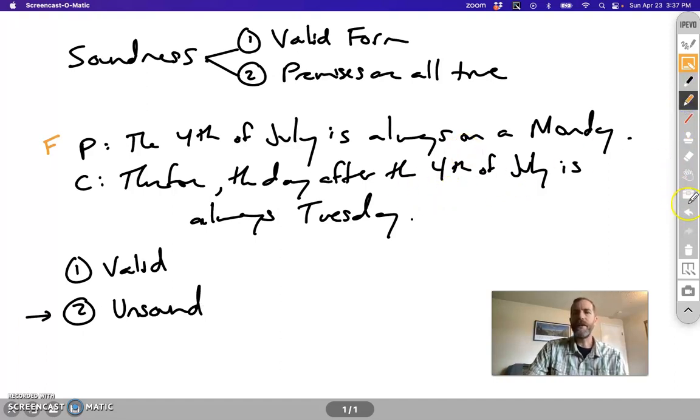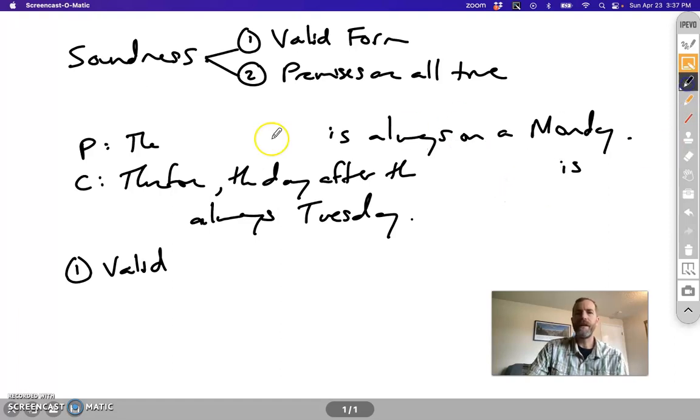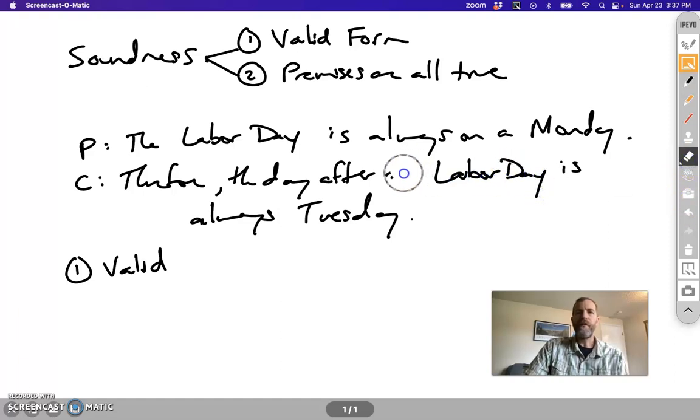Okay. Now let's go ahead and change things a little bit. We will not mess with the argument's form, so we're going to keep it valid. But let's go ahead and change the 4th of July to Labor Day. Now, the form of the argument has not changed because we have just substituted in a consistent way one of its terms, but the premise still, if true, would give us a necessarily true conclusion. All right, if Labor Day is always on a Monday, then the day after Labor Day would indeed always be Tuesday. Okay, so the argument checks that condition. It is a valid argument.